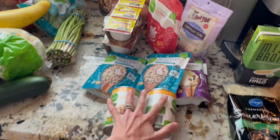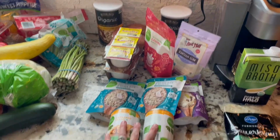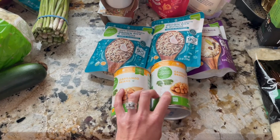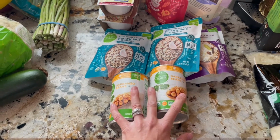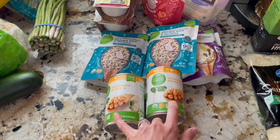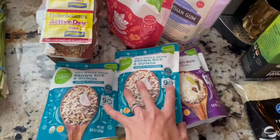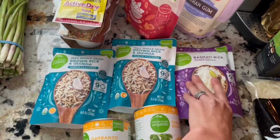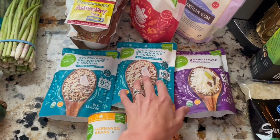Okay, this is my healthy carb, and I have garbanzo beans. I have a wide selection of canned beans already in my pantry, but I couldn't remember if I still had garbanzo beans. I bought those. I have rices along with the basmati rice. I'm probably saying that wrong.